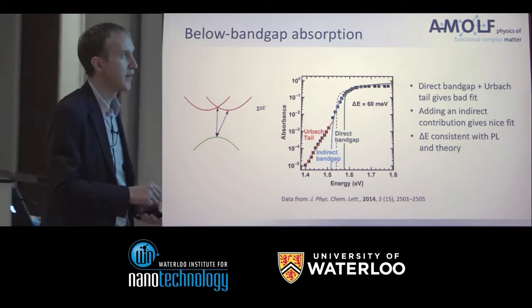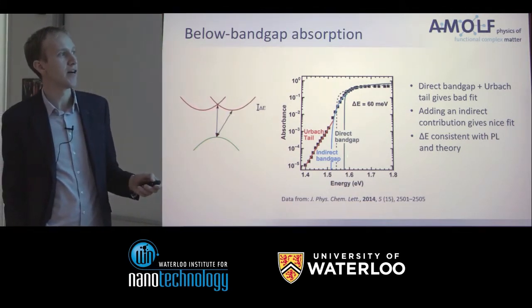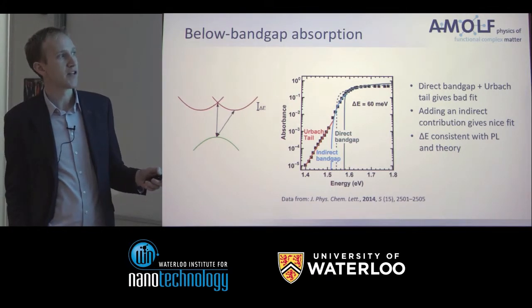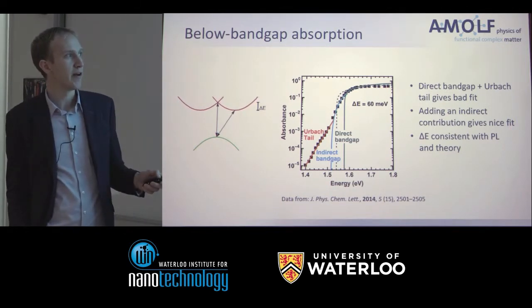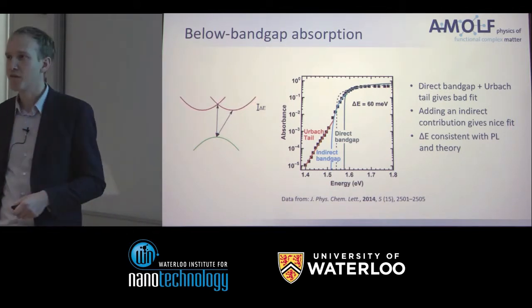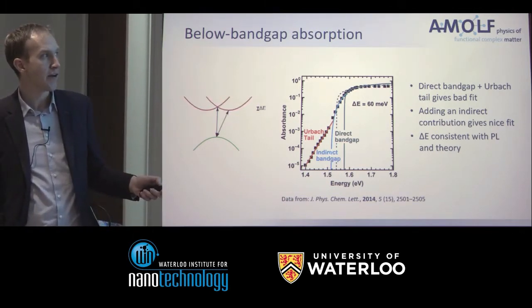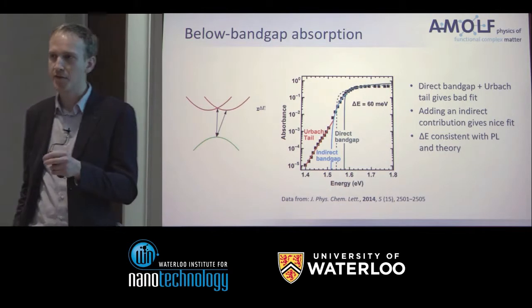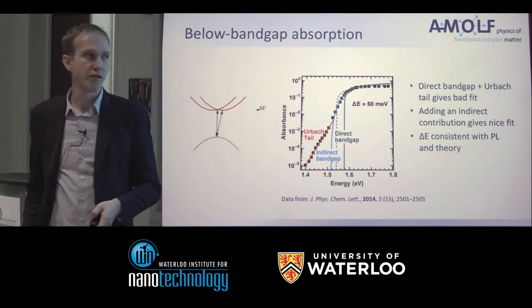And what we find is that you cannot really fit the absorption edge with just a direct bandgap semiconductor. If you try this, the best fit that we get is this dashed line here. And you can see, especially just below the band gap, it really doesn't fit very well. Only if you also include an indirect band gap can we fit the absorption edge of these perovskites. What's more, the difference in energy between the indirect and direct band gap perfectly matches the difference in energy in the PL spectrum where we saw the two peaks, and it also matches the predictions from theory.